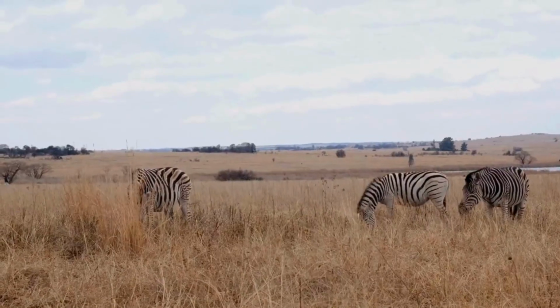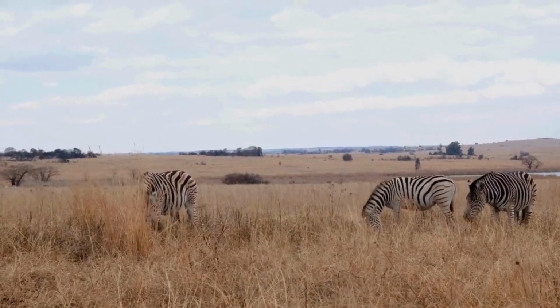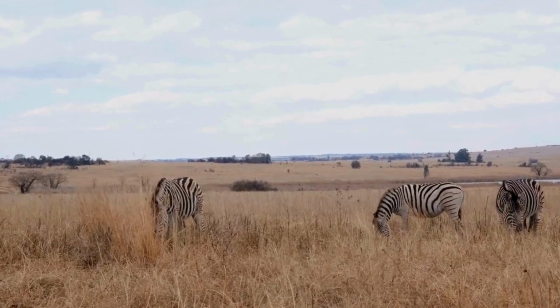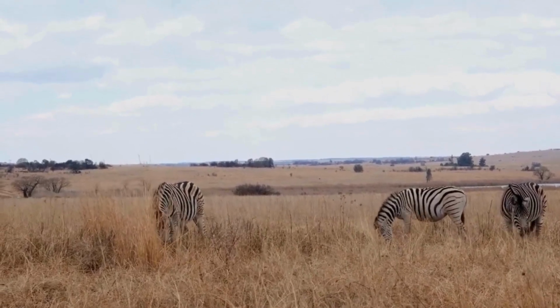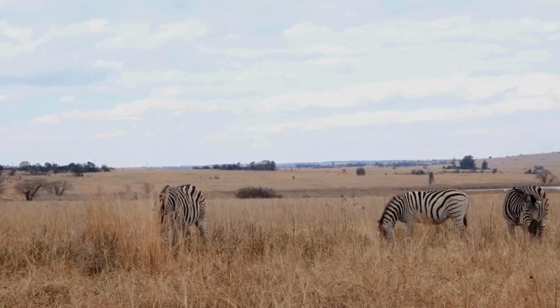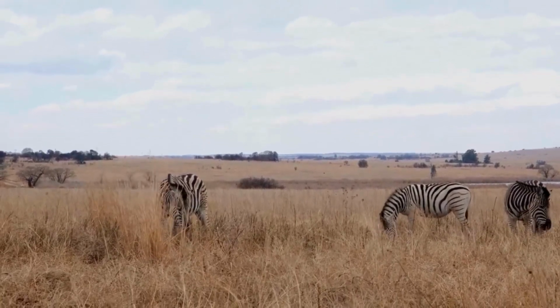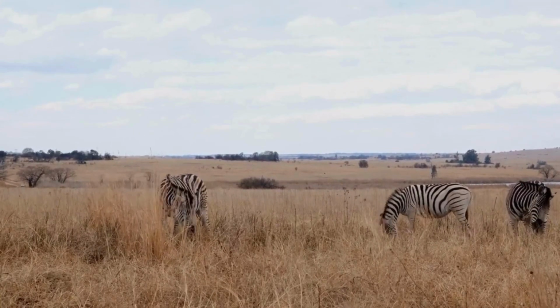Another theory posits that stripes help regulate body temperature by creating air currents that cool the zebra. Additionally, recent research suggests that stripes may help deter disease-carrying flies from landing on zebras, as the stripes seem to disrupt the fly's ability to land accurately.